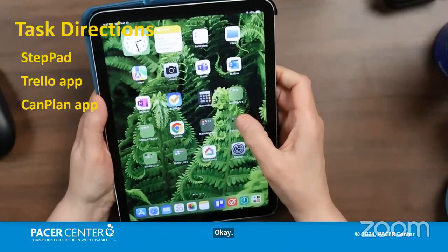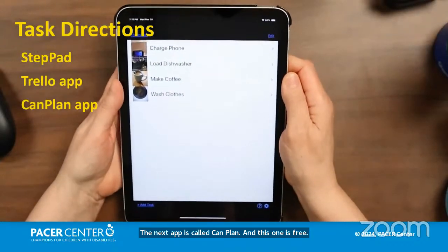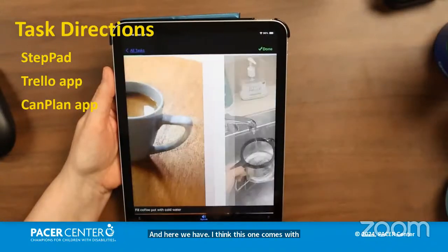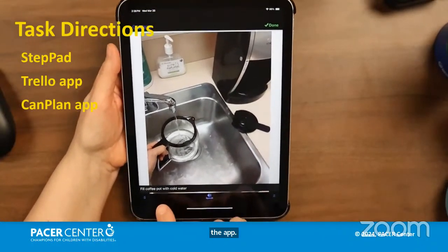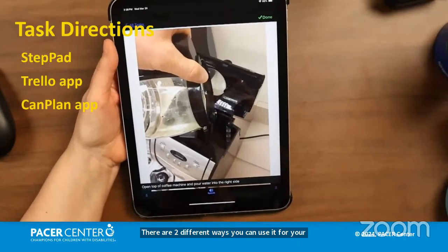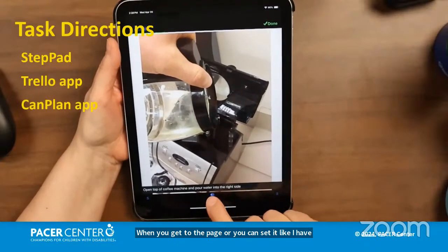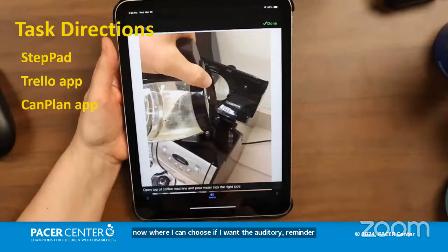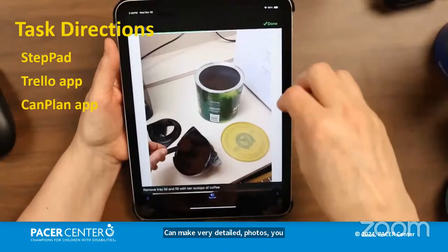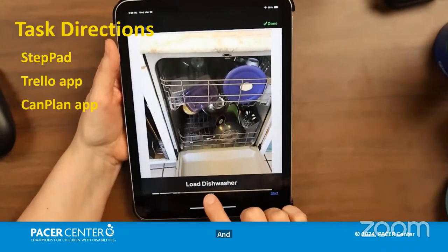The next app is called CanPlan, and this one is free. Again, I really like it because it's so simple to set up and use. I think this one comes with the app. It has pictures and the description down here. There are two different ways you can use it for your tasks. You can set it so that it automatically reads everything when you get to the page, or you can set it like I have now, where I can choose if I want the auditory reminder, and I just tap on speak. Open top of coffee machine and pour water into the right side. And I just swipe through them. You can make very detailed photos in the person's own environment of the exact machine or whatever they're using. And then this is one that I created: load dishwasher.